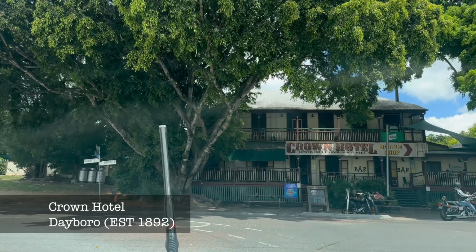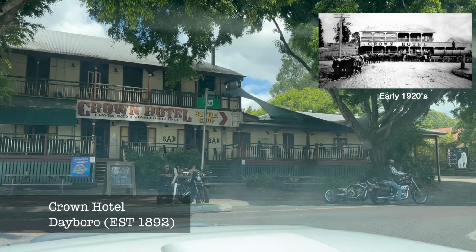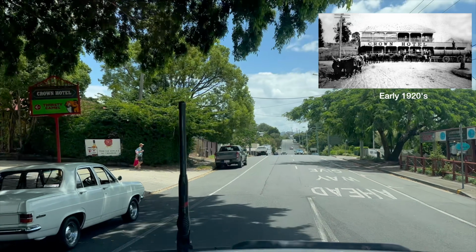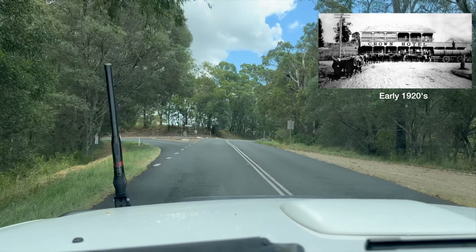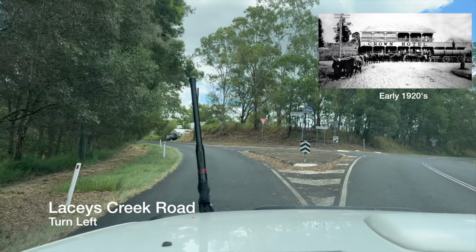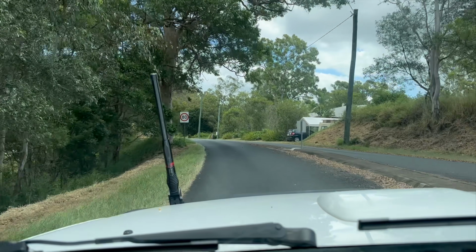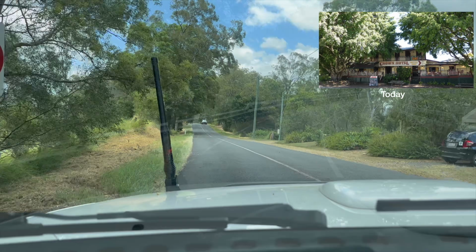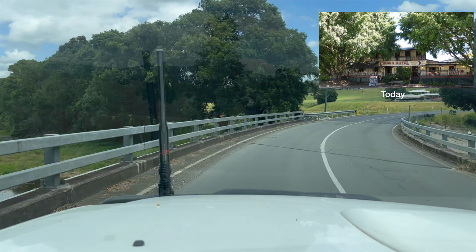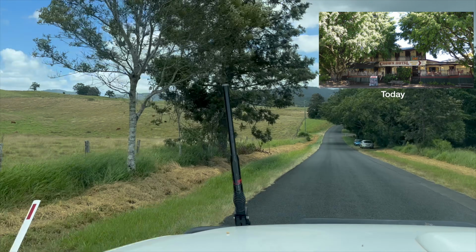From Dayboro we turn into Mackenzie Street as we pass the Crown Hotel, whose story begins all the way back in 1892 when James Berry transformed his brick home and store into the original Crown Hotel. A few decades later, in 1913, a new two-storey timber version was built by Francis Hepburn, and that's the one still standing today. Over the years, the hotel has been owned by different local families, but it has always stayed as the heart of the town, with its two towering, century-old fig trees out the front.